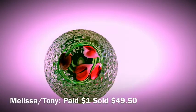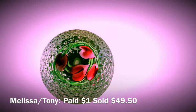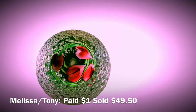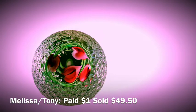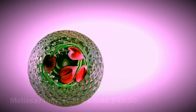This is another one that Tony and I bought together. This is another GES paperweight, and it has a pink tulip in the middle. And it is vintage, and we sold it. Beautiful. It sold for $49.50, also on a bid.